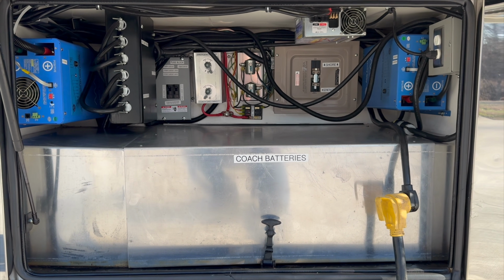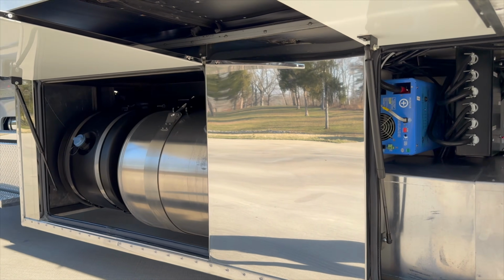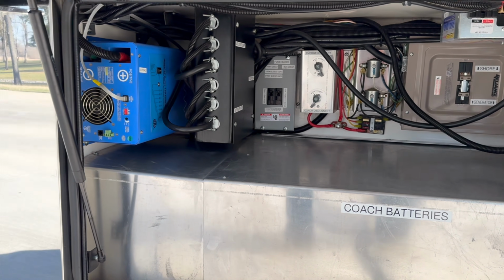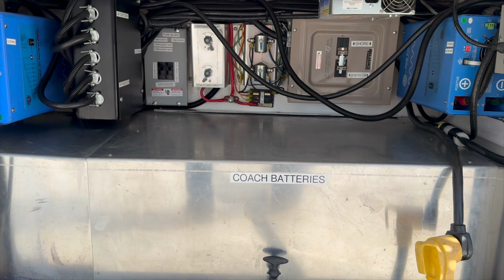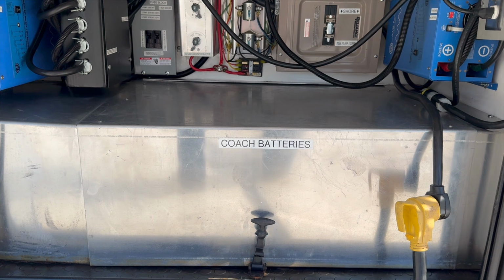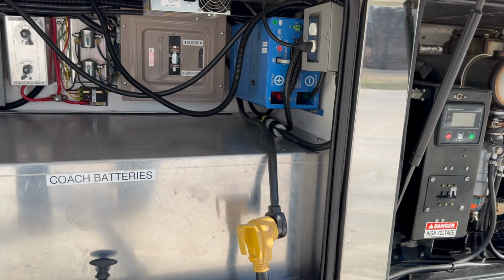So if your coach side was hot, but your engine side to start the engine was dead, you could link them and kind of jump one from the other, or vice versa. Let's say your engine batteries up here are hot, but the house side back here is dead. Well, you could link them together and get your generator jump started and get everything up and going.